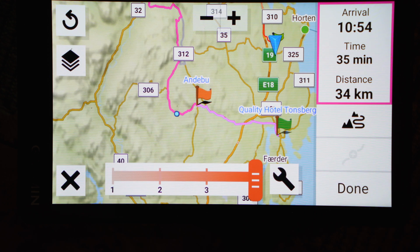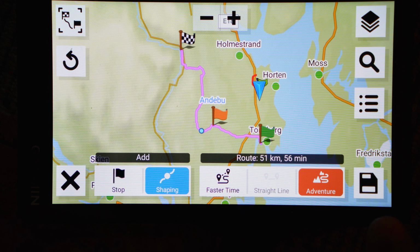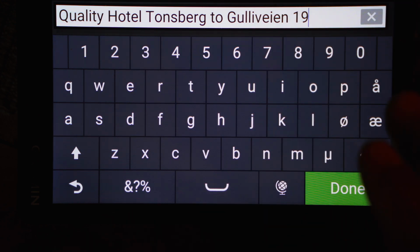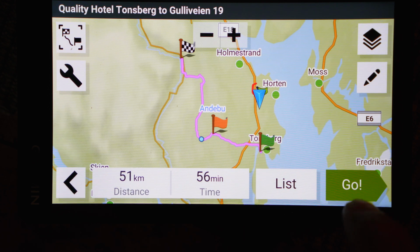So done. Now we have the route that we want, and so I just accept all that. There we go, and now I can save it. Save. And it will put in that default name here from the places. You can also just name it whatever you want. Done. Then you can click go, and off you go. But I want to store this because I'm going to do this route another day.